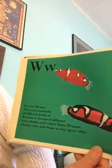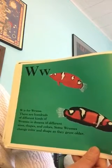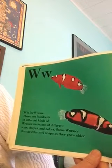W is for wrasse. There are hundreds of different kinds of wrasses and dozens of different sizes, shapes, and colors. Some wrasses change color and shape as they grow older.